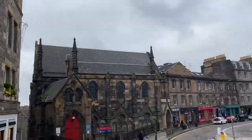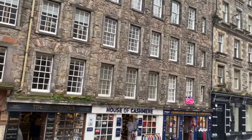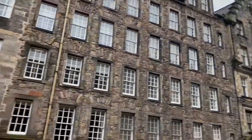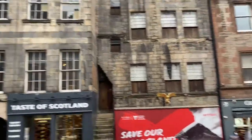If you get up here, you probably just want to keep your seats until Lewis has brought the bus in. You can walk in and out of all these little alleyways that we call closes. Now close is simply short for the word enclosure, because in ancient times all these wee alleyways or closes would be gated at either end.